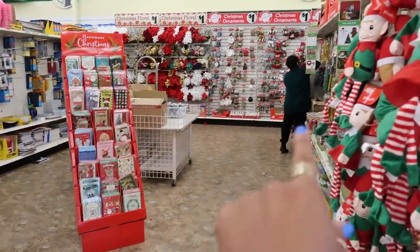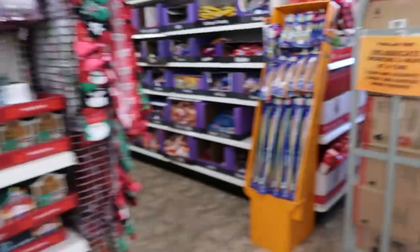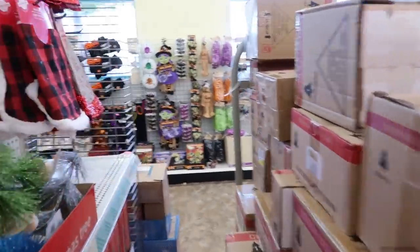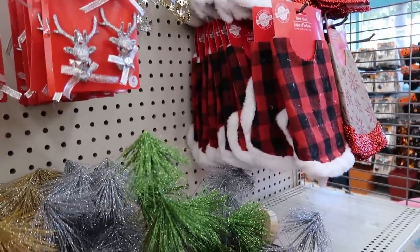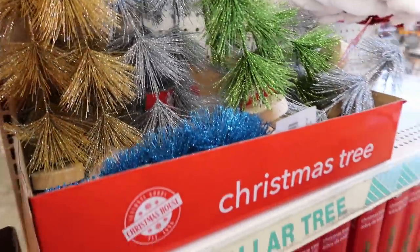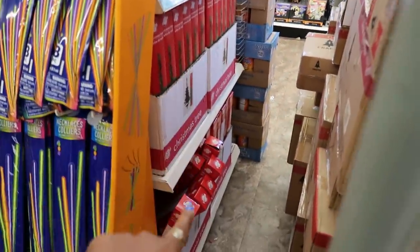Look at me peeking. They're putting out some stuff down there. We'll look at. I see the handmade cards, but let's go back this way. What's back here? Just some tree skirts right there. Some more of these trees. Look at me trying to wedge myself back there. And then the white and the green trees down there.